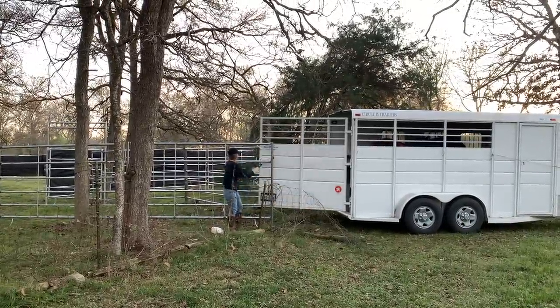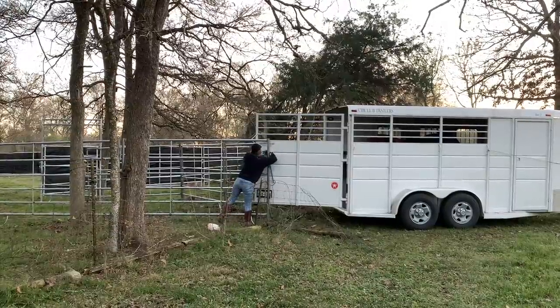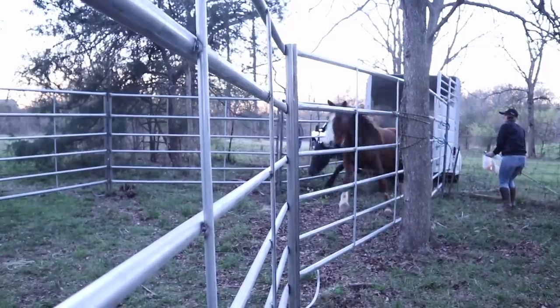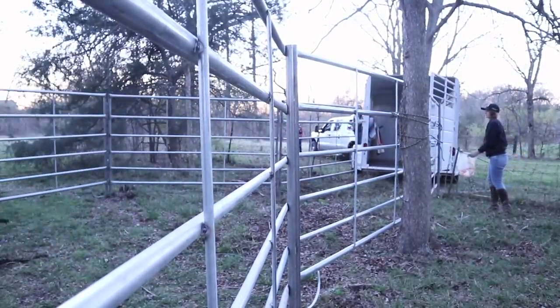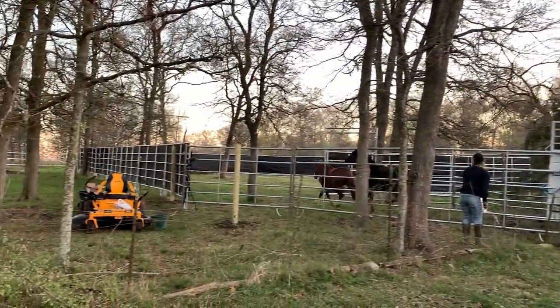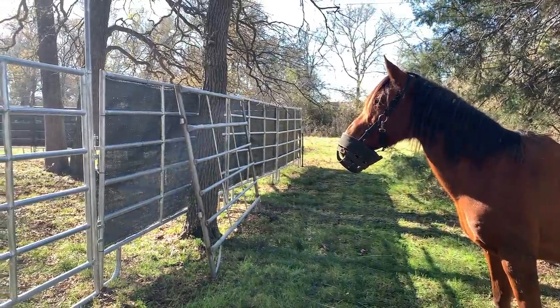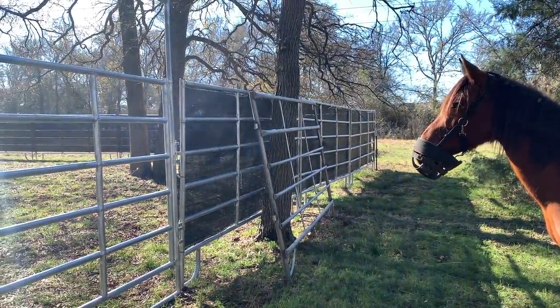We wanted to take every precaution because you really only get one shot. If for some reason they got out during unloading and were free in the yard, it would take a miracle to get them back in, especially with two. Thankfully, they unloaded fine and ran straight into their new pen. Kazi's like, okay, Ma, that's enough Mustangs.